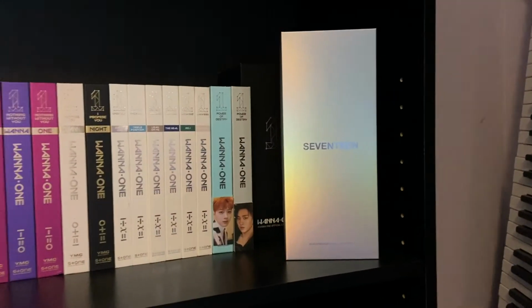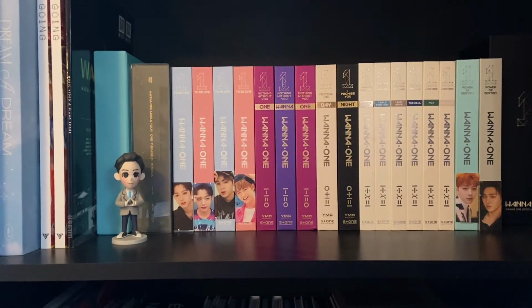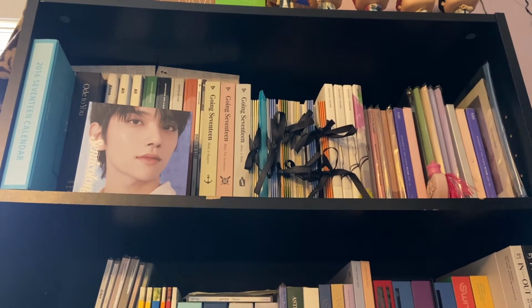And then we have my 17 light stick because it wouldn't fit with my 17 albums. The thing I love about 17 is their albums are so colorful. Like, look at the shelf. Also, the shelf is really overpacked.